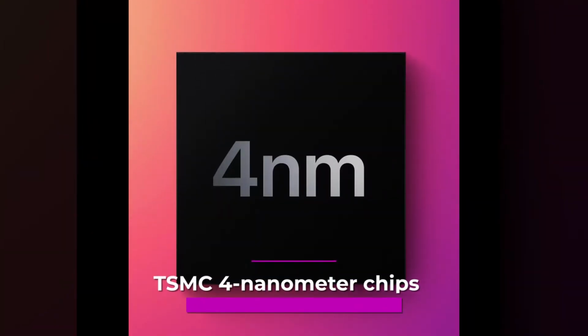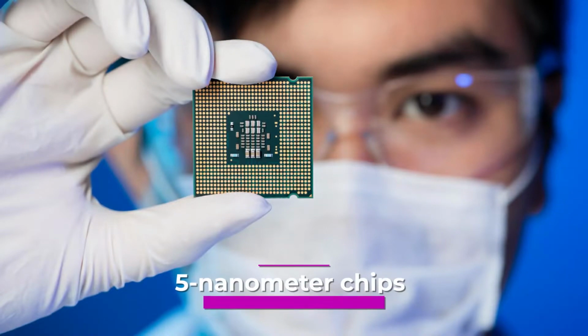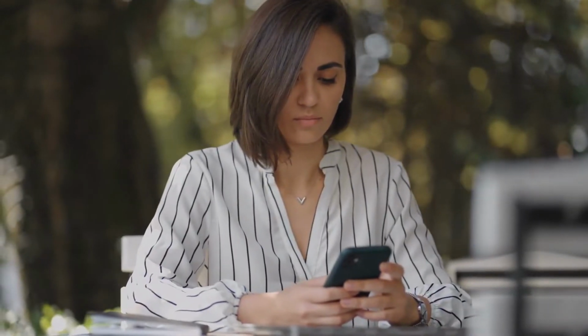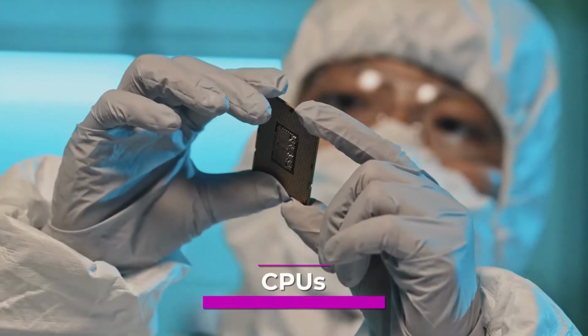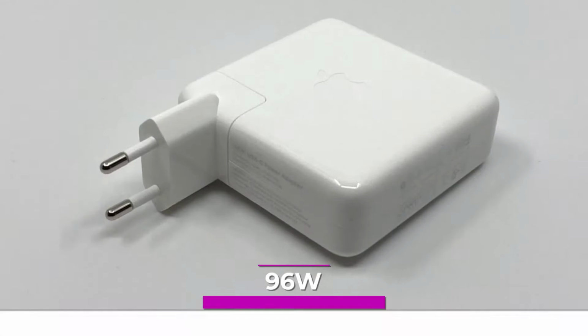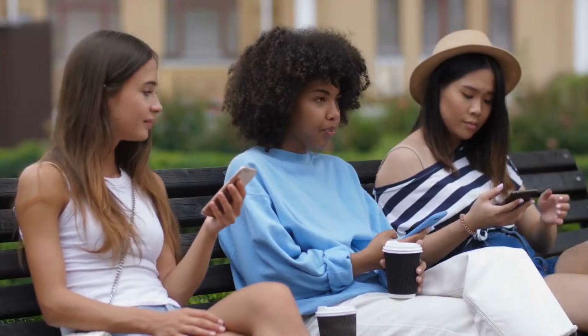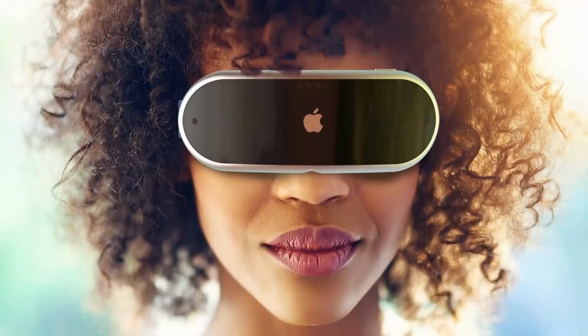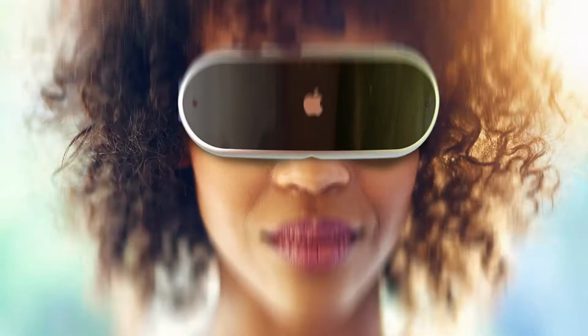Processors. It is possible that the most recent TSMC 4nm chips and 5nm chips will be used in the production of these two chips. Because of the strong central processing units, CPUs, it is believed that Apple will employ a power converter that is 96 watts in order to charge the headpiece. Both a high-end CPU and a lower-end secondary processor will be responsible for controlling the various sensor-related device components. Keep watching to figure out when they'll be available so you can buy one and experience it for yourself.